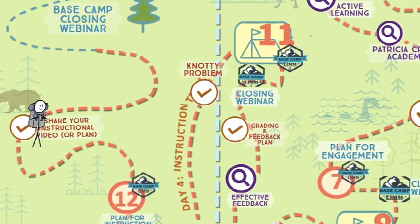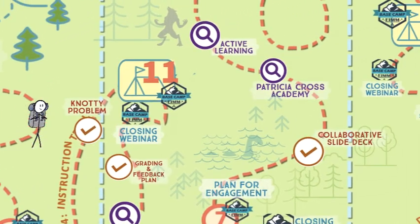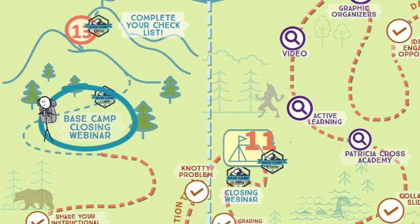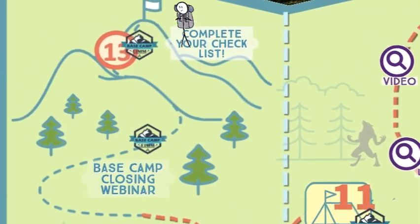As we approach the end of the Basecamp trail, there will be one final Basecamp closing webinar with final instructions on how to reach the summit and collect your Basecamp badge.